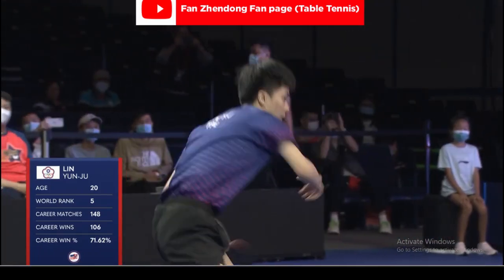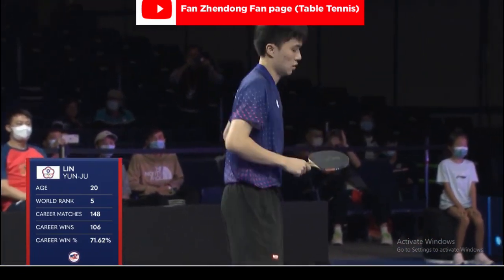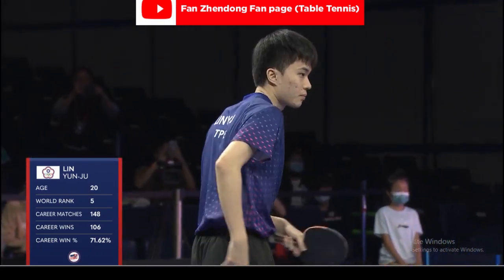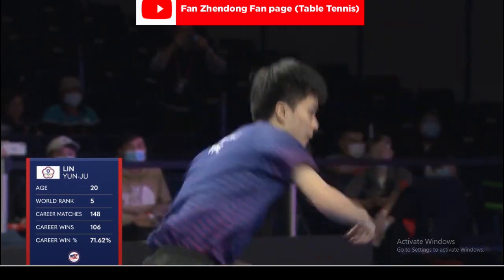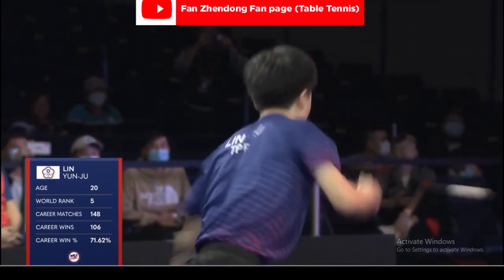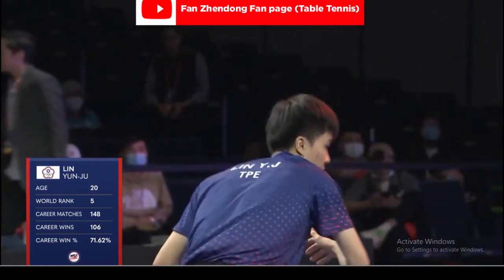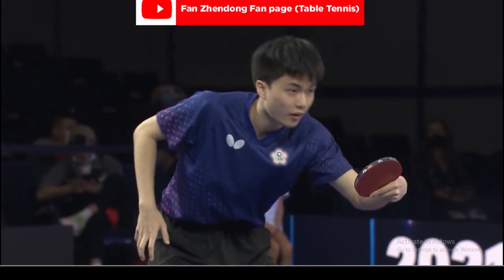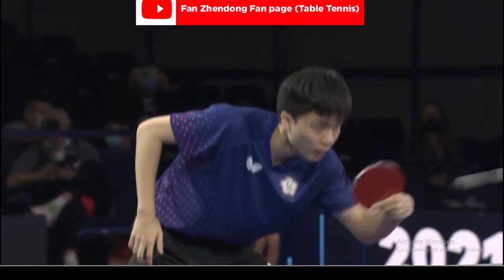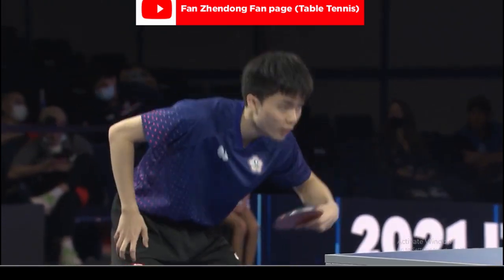What a youngster. He's fifth in the world right now. He's got a win percentage over 70%. So Linyun-ju is on the right path here. And there are those, including yours truly, who think that this is kind of an underrated player on the international stage. He's not one of the big names that's been around a long time, but he has had considerable success.